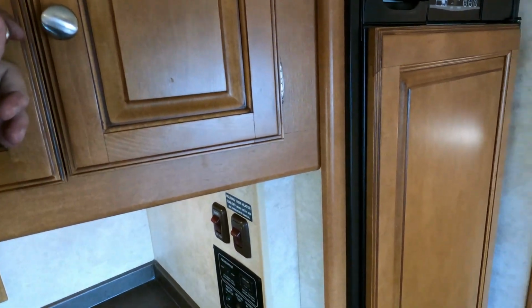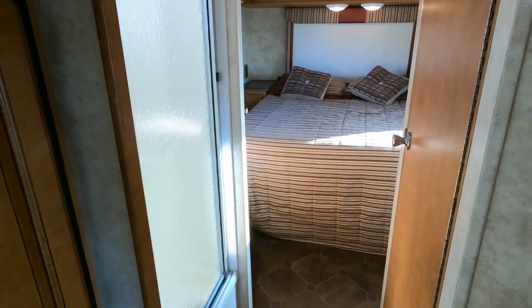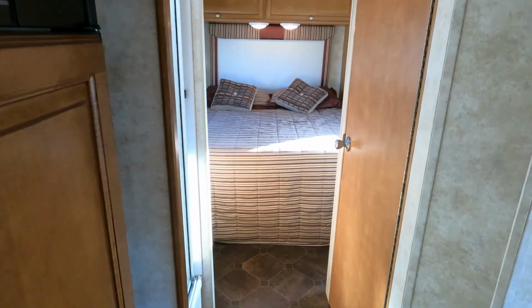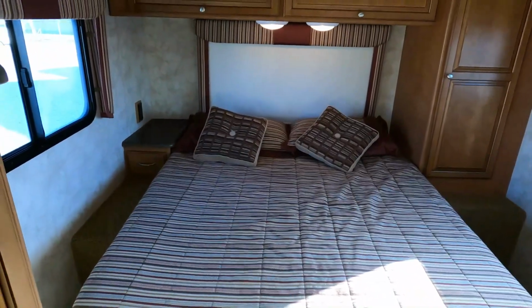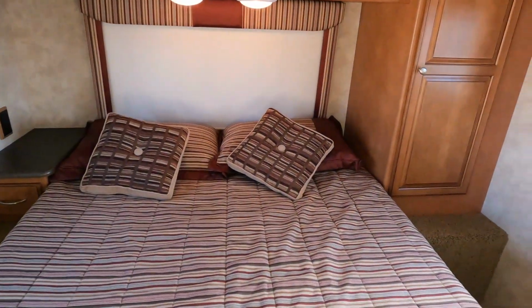Slide out works. Guys, this thing's ready to go. Our check's done. I've checked everything we inspect in the video. Freezer's getting cold, slide out works, generator runs and puts out, and the air's cold. It's ready to go. 15 grand under book. Well, it's ready to go once I get stripes painted, let's just say that.